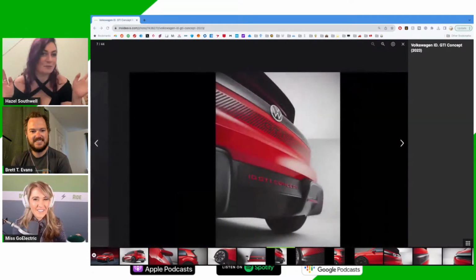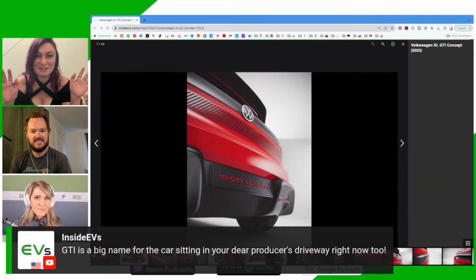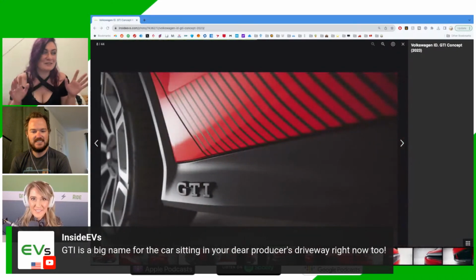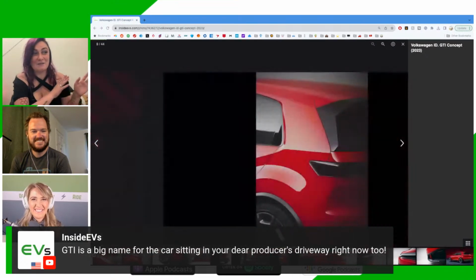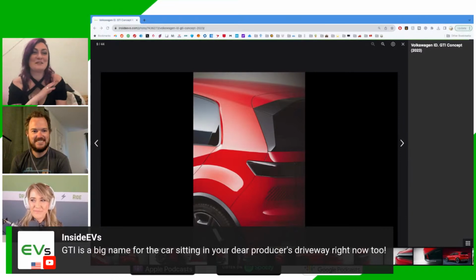Because I'm a British person who drives little cars, I like silly little hot hatches, and this is one. The Golf GTI is one of those iconic cars you drive around a car park, doing silly donuts and shredding your tires.